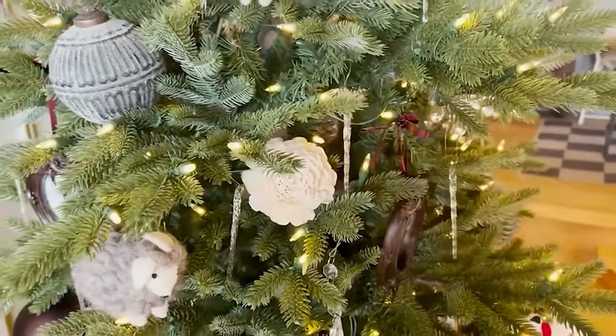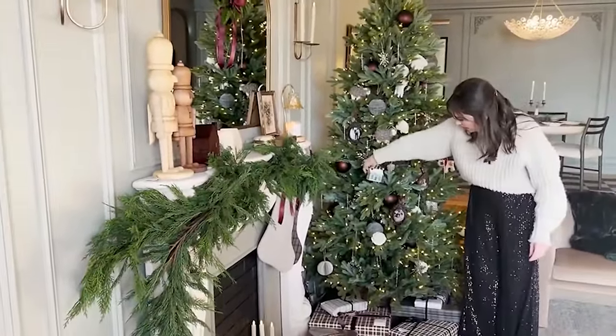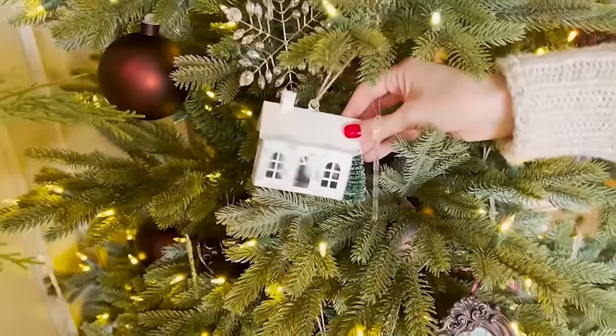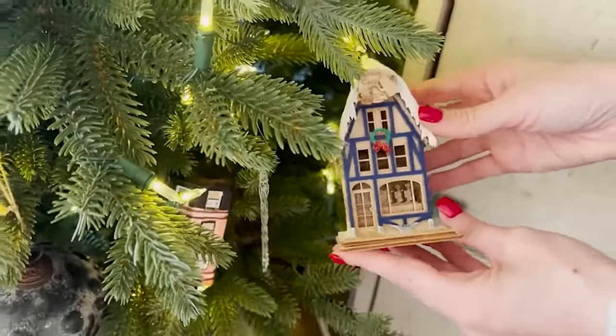And I've actually started collecting houses. So I do have a lot of different house ornaments. There's a brownstone ornament, a gingerbread house ornament, all sorts of houses.